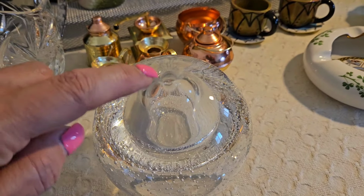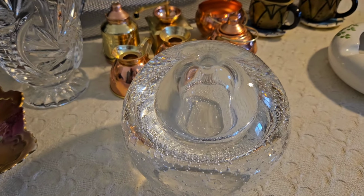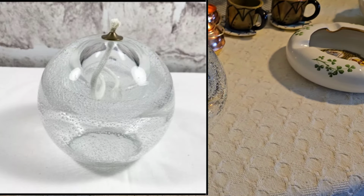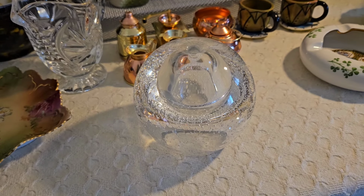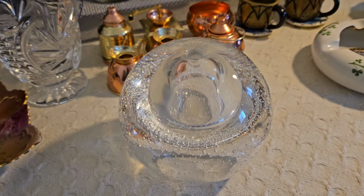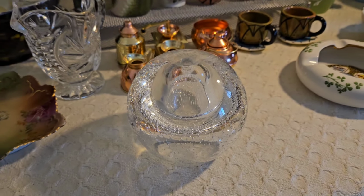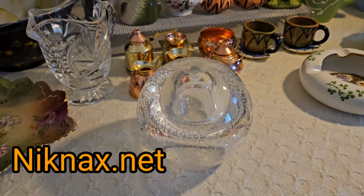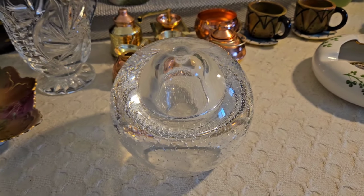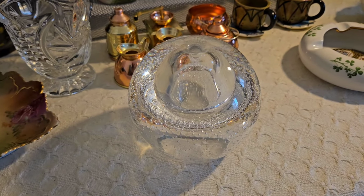She went on to send me messages and pictures of the one she has. So there's a little brass topper that you put the wick down into, which you can buy off of Amazon. She said they're available on Amazon. And I had seen that it was mentioned to be an oil lamp, but I was like, I'm not going to mention that because I didn't know for sure. So I was glad to get the confirmation. Niknax.net is just such a friendly environment. She was so helpful, and she educated me and everybody that was in the chat.